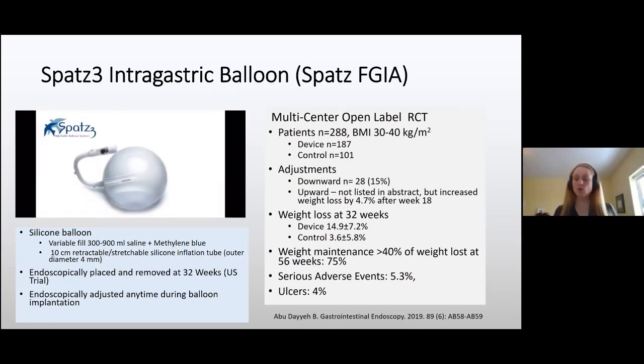In the multi-center open label randomized controlled trial in the US, there were 288 patients, and about 15% of those patients required downward adjustments, and some patients had upward adjustments that resulted in increased weight loss of about 4.7%. Weight loss at 32 weeks was 14.9% in the device group and 3.6% in the control arm. And 75% of those patients in the device arm maintained more than 40% of their weight loss. Serious adverse events occurred in 5.3% of patients, and ulcers occurred in 4% of patients.